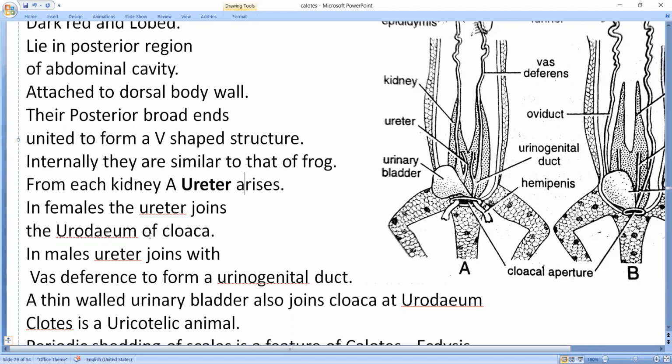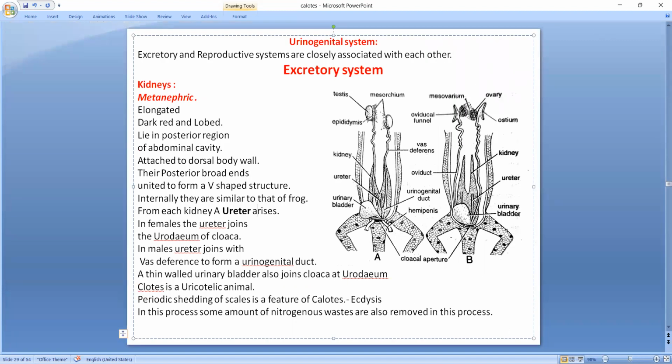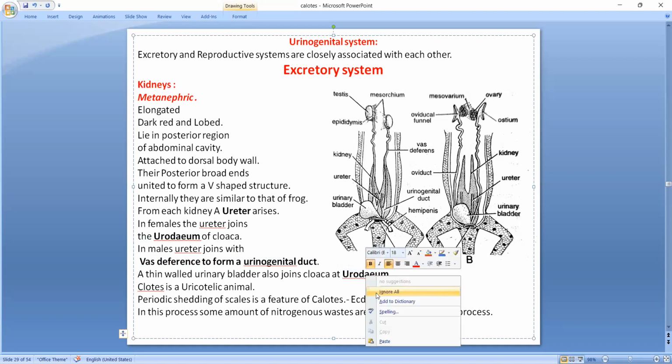In females, the ureter joins the urodeum of the cloaca. We all know that the cloaca has three chambers: coprodeum, urodeum, and proctodeum. In the female, the ureter joins the cloaca at the urodeum, the second chamber. In males, the ureter joins with the vas deferens to form a urinogenital duct. A thin-walled urinary bladder is present here, and the urinary bladder also joins the cloaca at the urodeum.